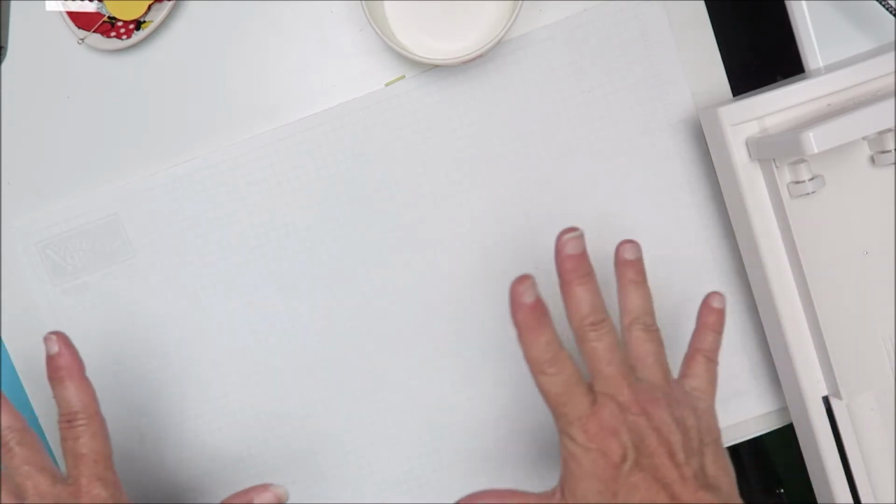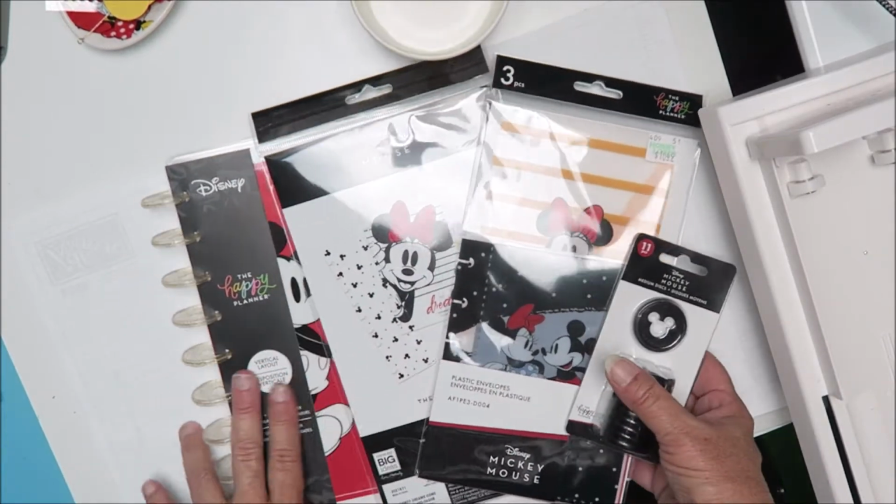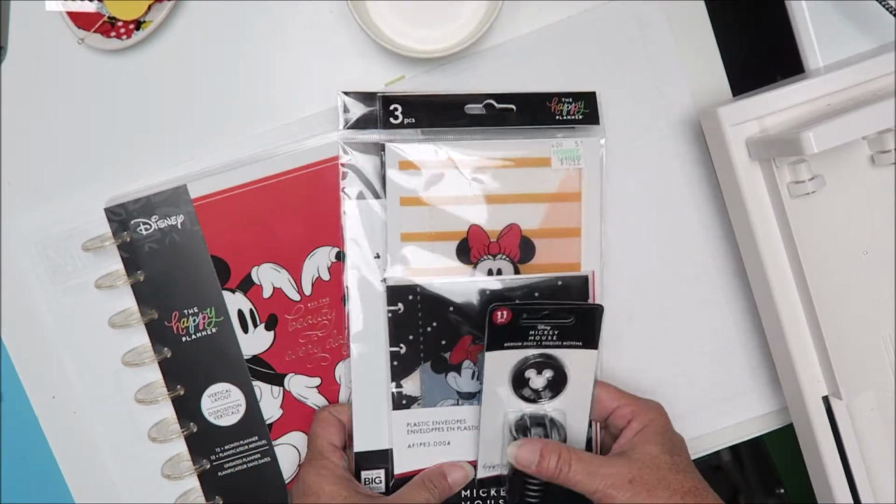I'm here today with a really quick share. I did a haul at Hobby Lobby, a small haul. It's a planner haul, so I'm just going to go through the stuff that I bought real quickly here. So this is my haul. Are you surprised?